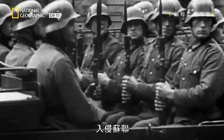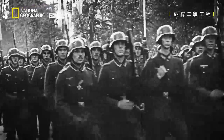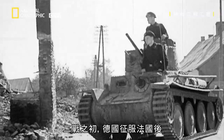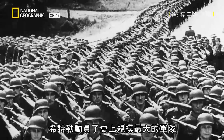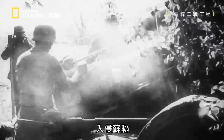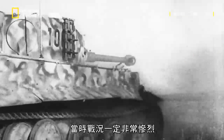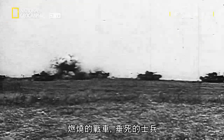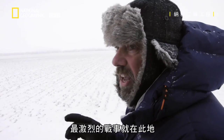The invasion of the Soviet Union, codename Operation Barbarossa. Following the German conquest of France at the start of World War II, Hitler mobilizes the greatest military force ever assembled and invades the Soviet Union, leading to the biggest tank battle in history. This would have been a scene from hell. Burning tanks, dying men. Warfare on the Eastern Front was brutal, and no more so than here.